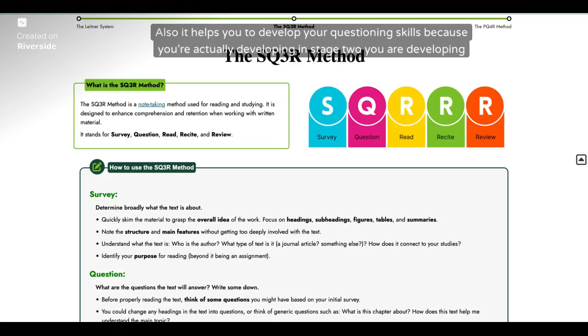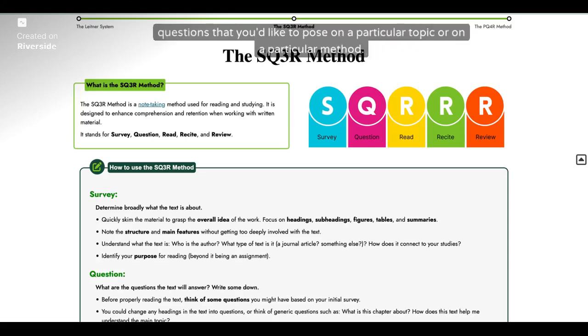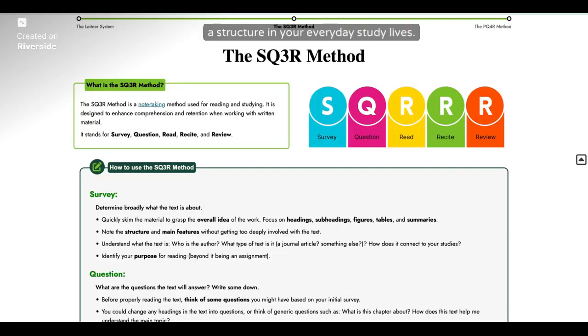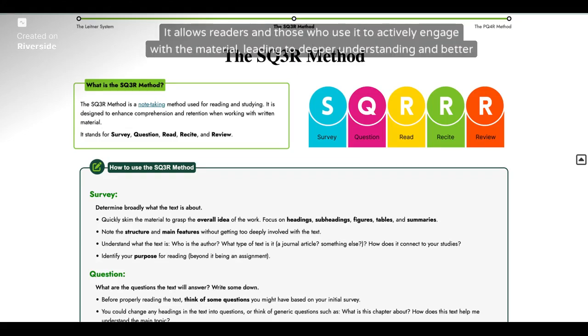Also, it helps you to develop your questioning skills because in stage 2, you are developing questions that you'd like to pose on a particular topic or method. It can also streamline the learning process and make study sessions more efficient through time efficiency, while simultaneously boosting long-term memory retention beyond examinations, because you've adopted a structure in your everyday study lives. And finally, improved comprehension. It allows those who use it to actively engage with the material, leading to deeper understanding and better retention.